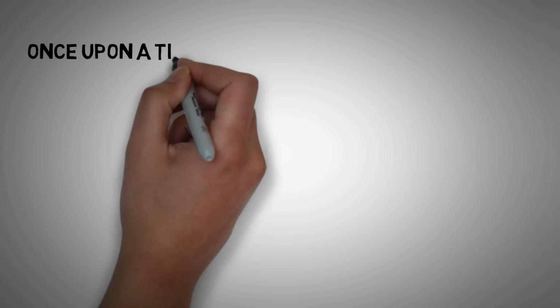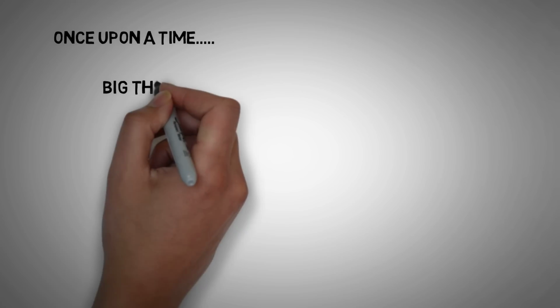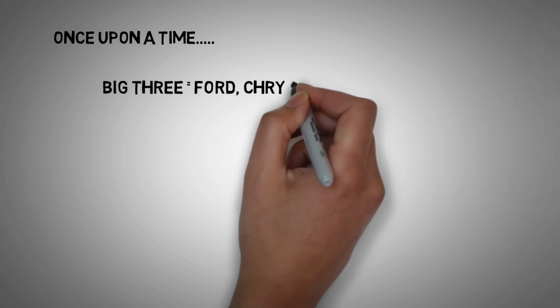We begin with a hidden chapter in the history of automotive engineering. In the year 2001, something strange happened that, with the benefit of hindsight, can be said to be one of the biggest mistakes made by the big three car manufacturers in the US, namely Ford, Chrysler, and GM.